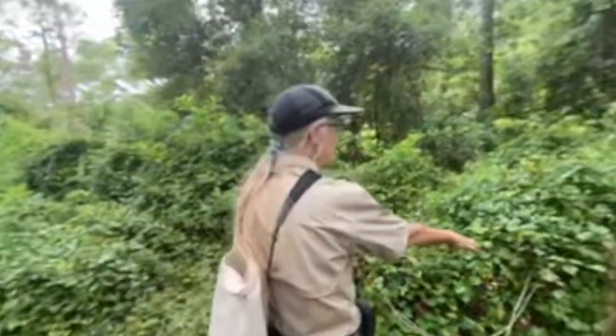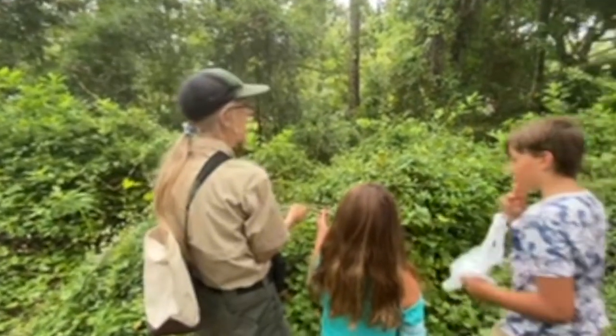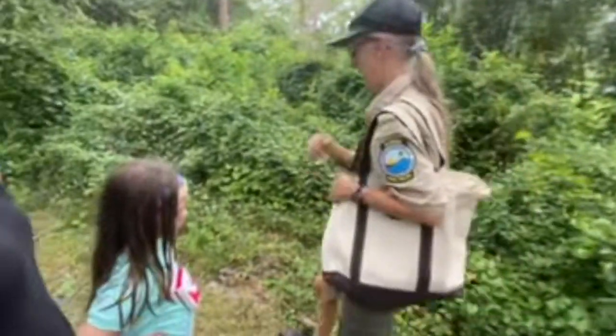See how far that goes. I'm trying to see if I can find where he, maybe I can. All right, well, forget it. I'll find an easy one. Okay. That one is greenbrier, smilax. It has thorns on it. You can eat the young, tender shoots, but I can't get to the tender shoot, so I'll have to wait and find another one for you.